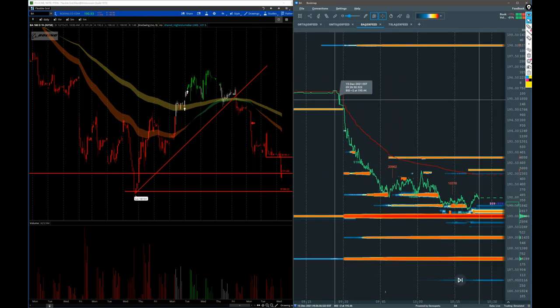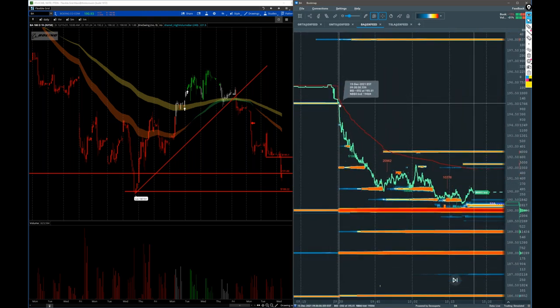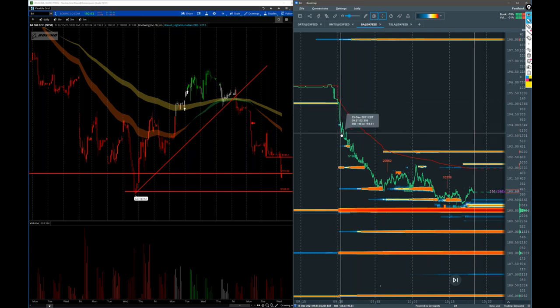So this is the open. You can see how we fade over here from the 195 area. Right away, we failed the open. So, a brutal sell-off in the first minute, okay? Brutal sell-off, when the first minute goes down almost $2. And then we start having all these pops.